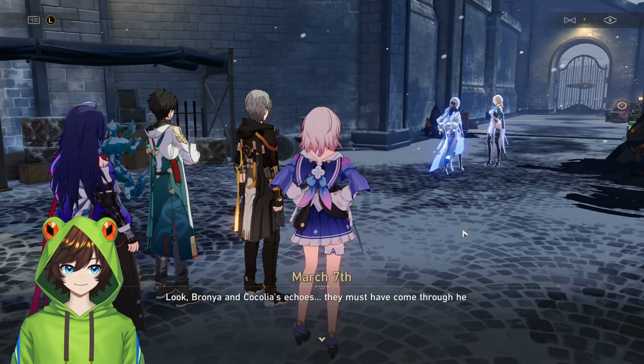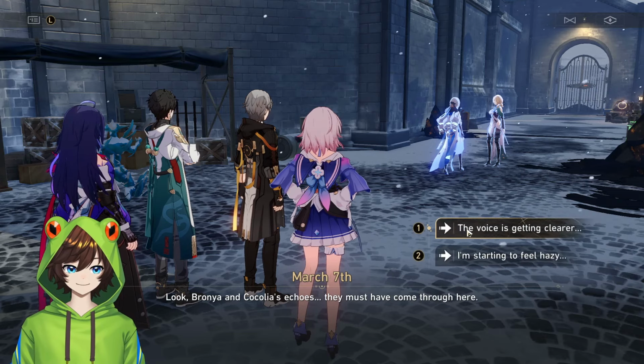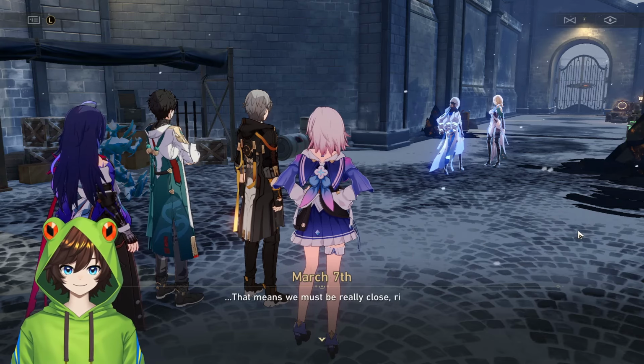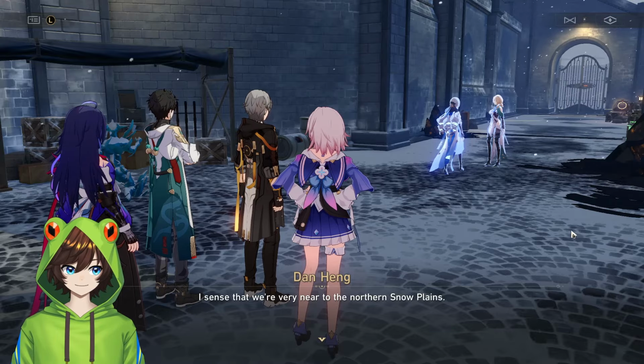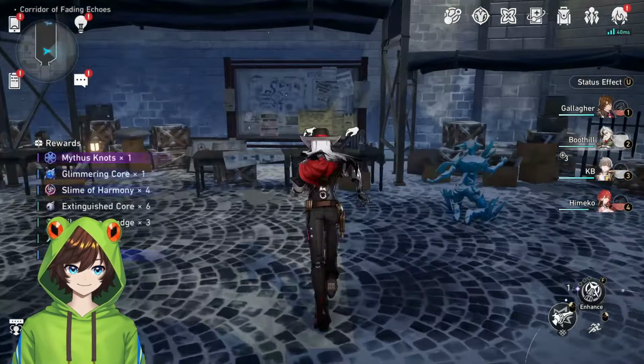Look, Bronya and Kokolia's echoes. They must have come through here. We have to be getting close, right? The voice is getting clearer. That means we must be really close, right? I sense that we're very near to the northern snow plains. Yes, we are almost there. Oh my gosh. Leg, thank you. I'll shoot everything I can. Nope, okay. Can't go up there.